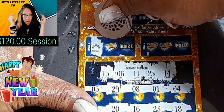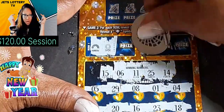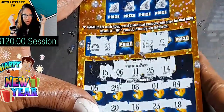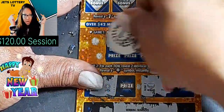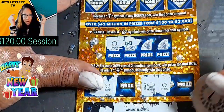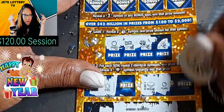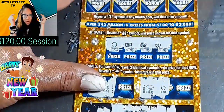Just a little something. Got a rainbow and a horseshoe. We have ourselves a necklace. Come on, give me another necklace. Nope. And a pearl. Looking for some money bags. Come on, money bags. Give us a money bag. Have an orange. Or is that a pearl? That's a pearl. No, that's an orange. I was right. Float note. Come on. And a treasure chest. And a clover. So nothing there.